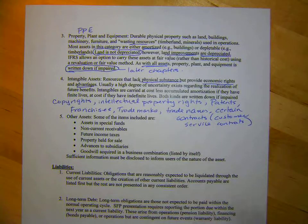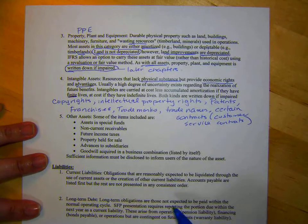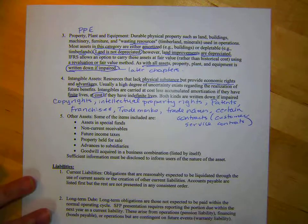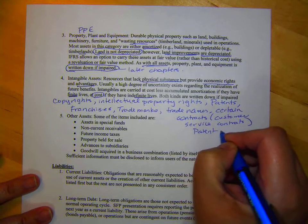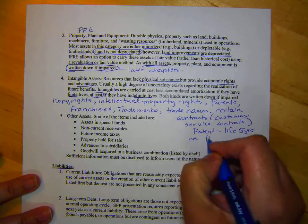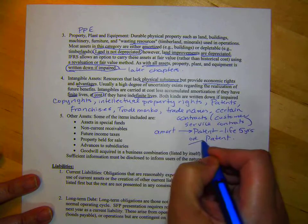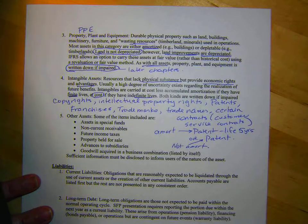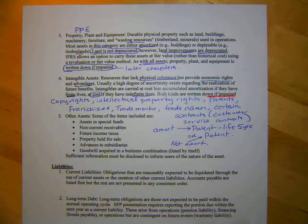Now, if they have a finite life, they will be amortized. If they have indefinite lives, it'll be carried at cost. So they'll tell you either a patent with a life of 5 years left, or just a patent. This one would be amortized, this one not amortized. So it's really in the wording of the question. And don't forget, you have to write them down if they're impaired, and again, we'll be talking about at least half a chapter of that.